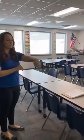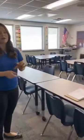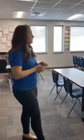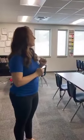We also have our reading library. It does look a little bare, but it's because most of the kids have the books. We have about 6,500 books total for our library for our school, which is a pretty big number. We also have our homework set up there, and then our kidney shaped table and the rest of our reading library over there.